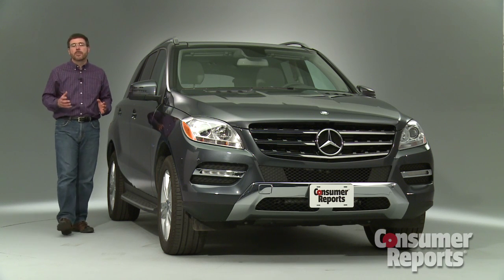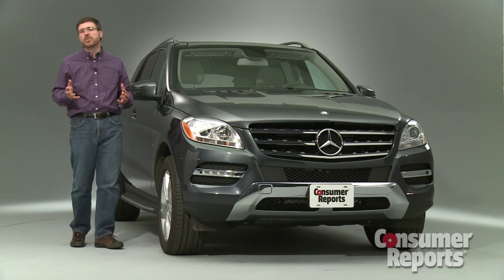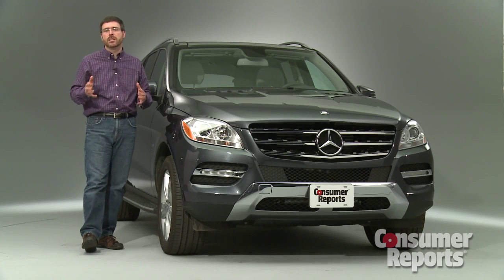Overall, the Mercedes-Benz ML does well in our test. It's not the most sporty drive, but it does live up to Mercedes-Benz's reputation for luxurious accommodations.